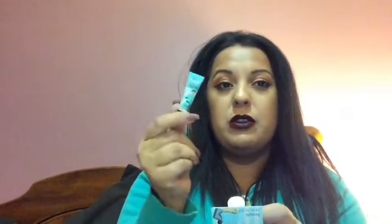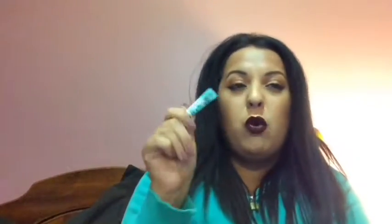Then I have a Professional Benefit primer. This is a good primer. I've used two full sizes in the past, and I like using them around my T-zone because it really focuses on smoothing out and filling your pores. So this is great. I have tried it in the past. I've always enjoyed this. This has been a cult classic as well when it comes to pore filling primers. So this is definitely a thumbs up.